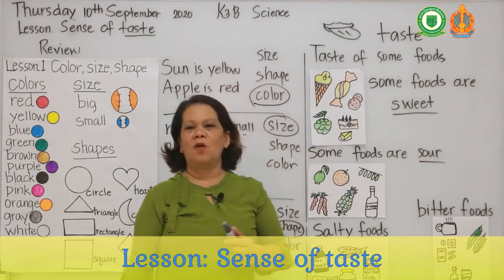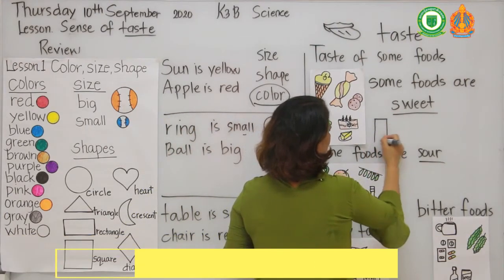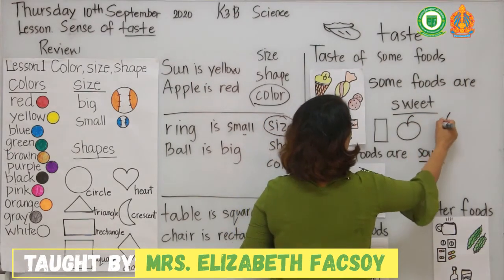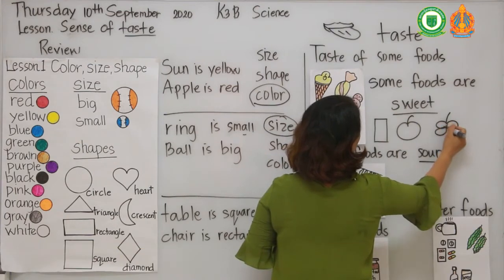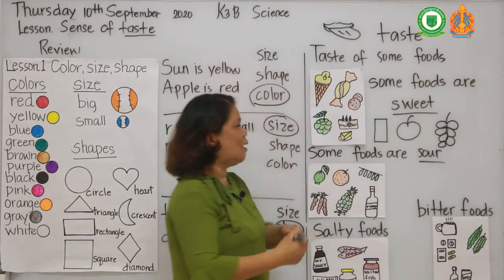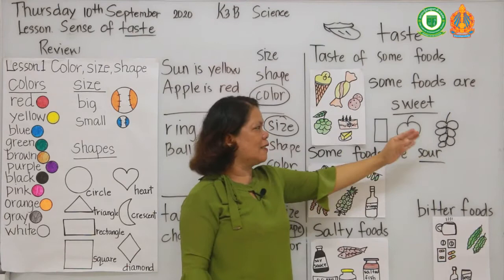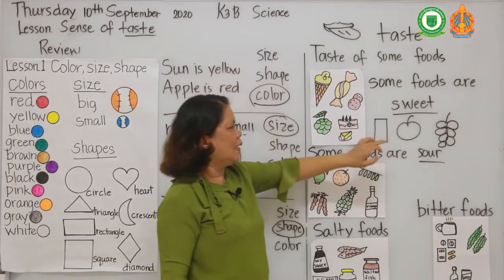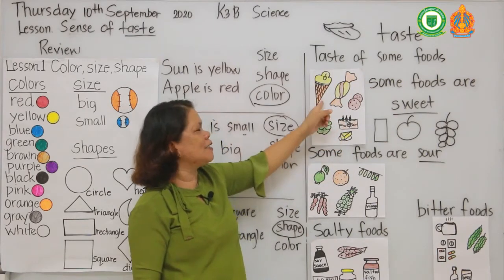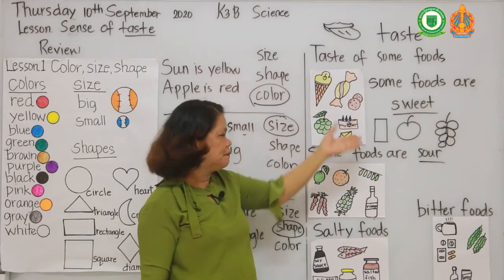What other more? Okay, we have the chocolates. You have apple also. You have longan. Okay, so we still have other foods that are sweet. So these are sweet foods, okay? Sweet fruits like apple, longan, and this is chocolate, cakes, custard apple, ice cream, candies, and cookies. Okay, these are sweet foods.